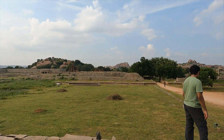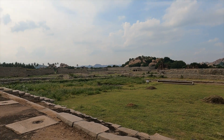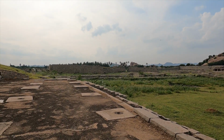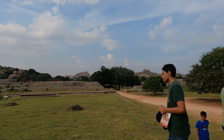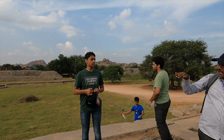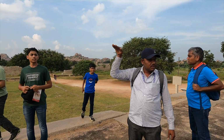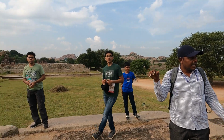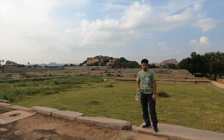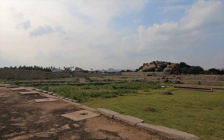For that boundary wall, you can see the foundation, sir, from there until here. It was the king's residential palace ground. According to the records, there was a three-storied sandalwood palace. Sandalwood? Yes, sir. And molded with gold and silver plates, decorated with diamonds, rubies, pearls, gems, crystal. There was a luxurious palace located here.